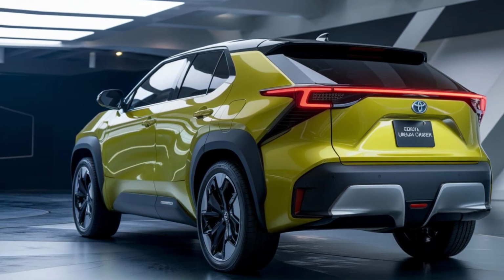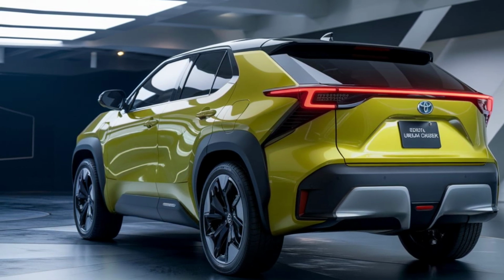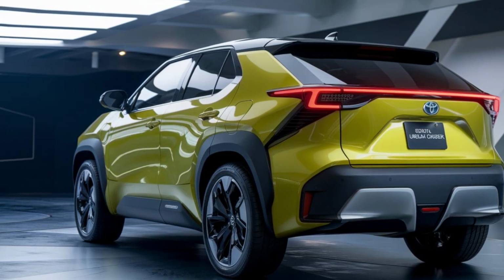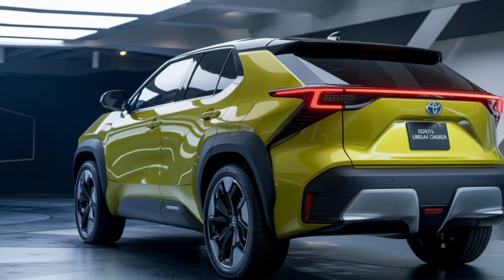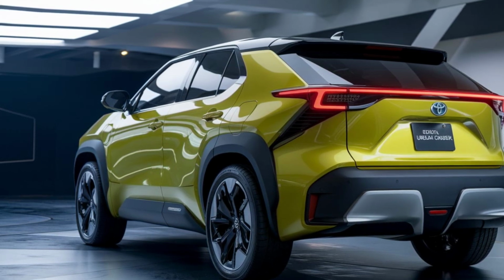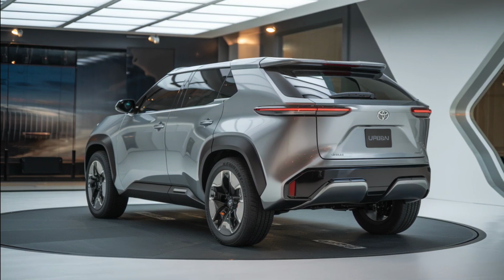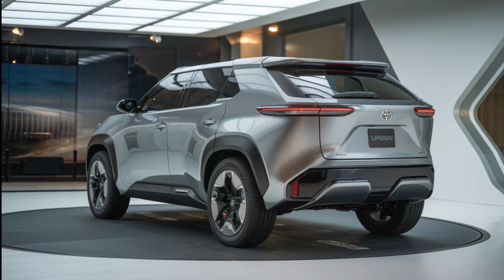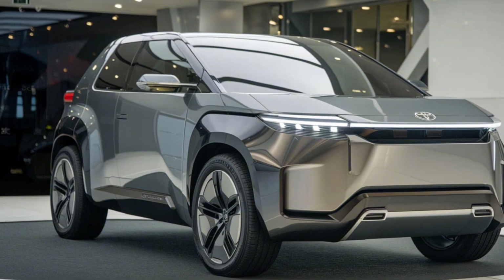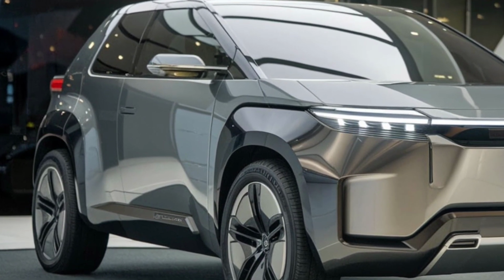To sum up, the 2025 Toyota Urban Cruiser is an excellent choice for those looking for a compact, efficient, and stylish SUV that doesn't break the bank. It offers a good balance of practicality, performance, and modern features, making it a great option for city dwellers and small families. The combination of its impressive fuel economy, advanced safety features, and well-rounded driving dynamics sets it apart from competitors in its class. If you're looking for a small SUV that delivers on all fronts, the Toyota Urban Cruiser deserves a spot on your shortlist.